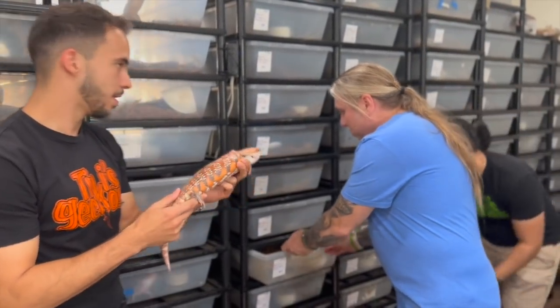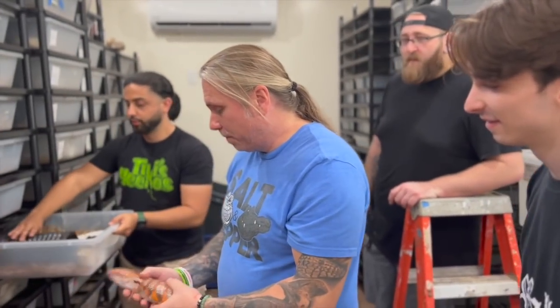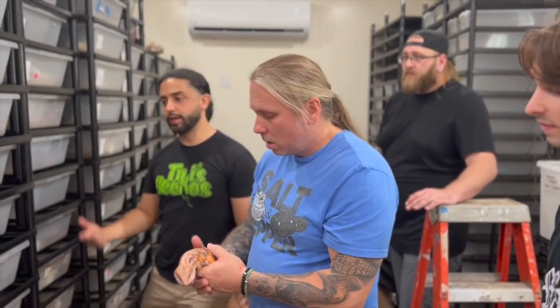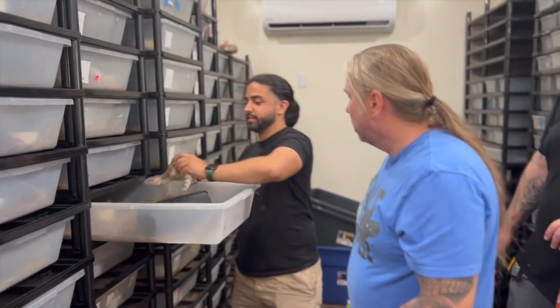That orange one's on fire, man. I know, dude. I love this. Call it Tang or something. So what's the bloodline with this one? That one is a red sunrise to a red line northern. The parents weren't even high red, really, but the lines, you know, you gotta trust the blood. The blood makes a lot of the cool animals.